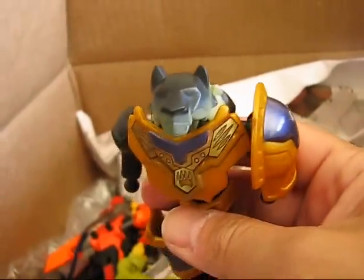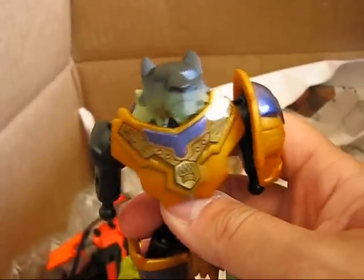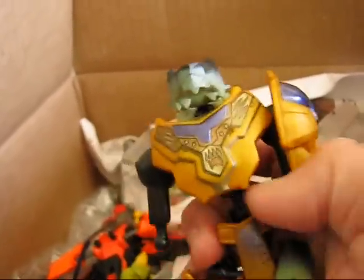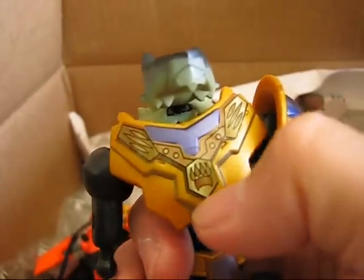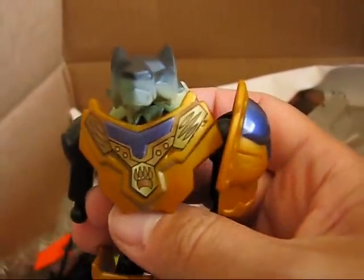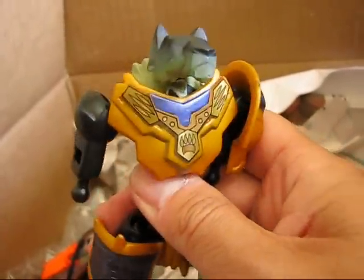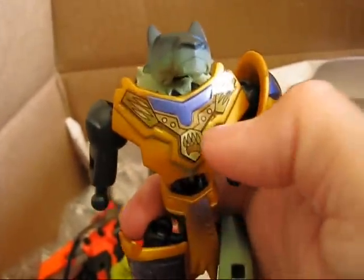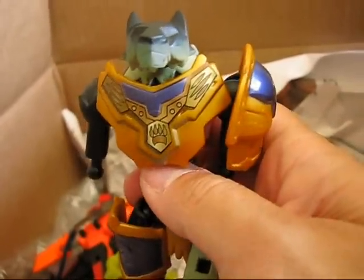Just a lot of figures I was able to at least put mostly together. Here's one, I think his name is Razor Claw. And it looks like they had attempted to put stickers on here. And there are stickers that go with a sticker sheet that you can use to decorate your Zevos figures. But I don't use them, so I'll probably end up taking that one off. But you can put stickers on them.